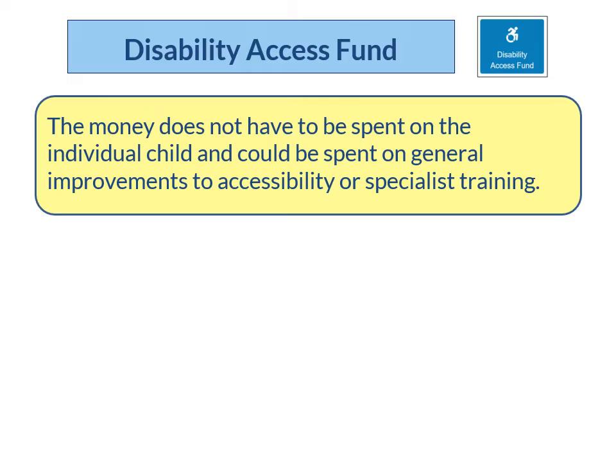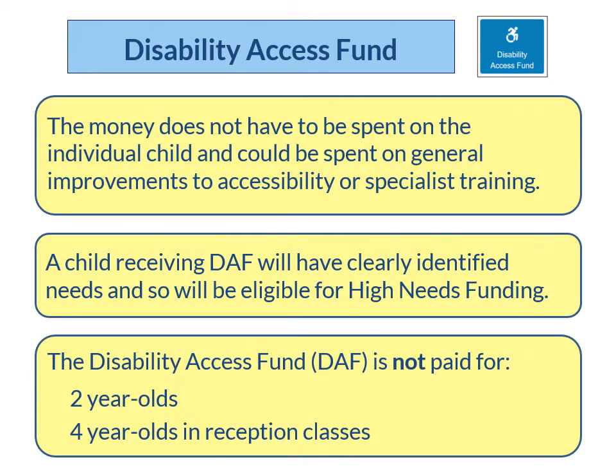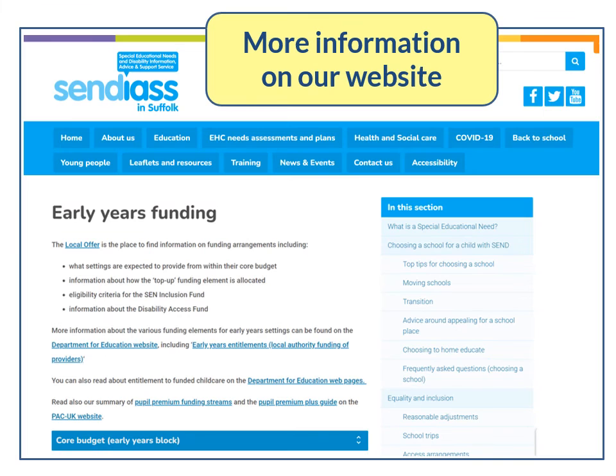It could be spent on general improvements to accessibility or specialist training which will benefit the disabled child. A child receiving the Disability Access Fund will have clearly identified needs, and so they will be eligible for high needs funding. The Disability Access Fund is not paid for 2-year-olds and 4-year-olds in reception classes. We have more information about early years funding on our SENDIAS website, which may help you.